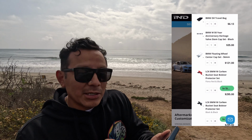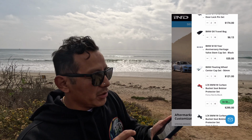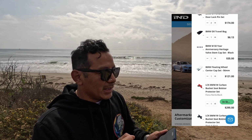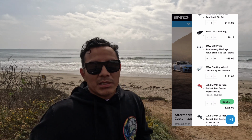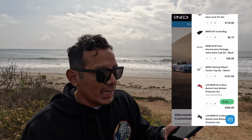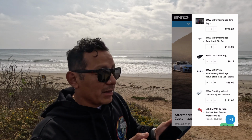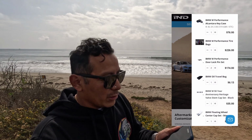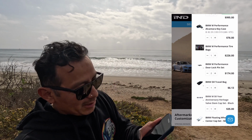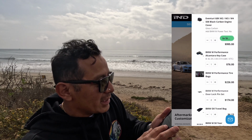I got the floating center caps. I was thinking about switching out the 50th anniversary and only using the floating center caps, but I have the 50th anniversary emblems on the hood and also on the trunk, so I didn't put those on. Then I got the 50th anniversary valve stem caps. I got the little BMW oil travel bag. Then we got the door lock pins. You guys know we have 4 doors, so we had to get 2 sets.